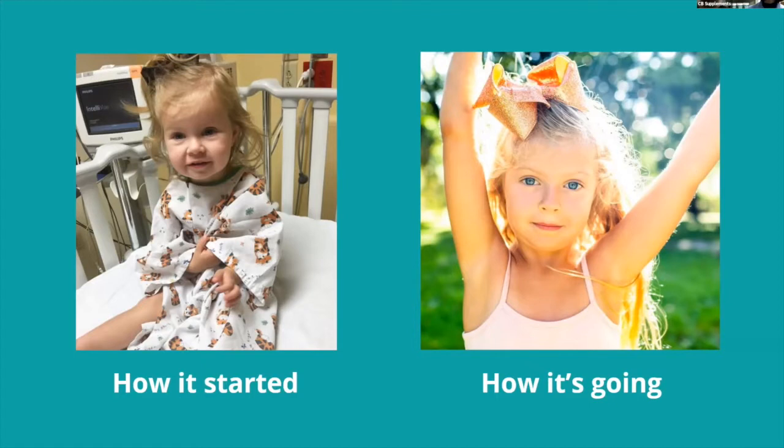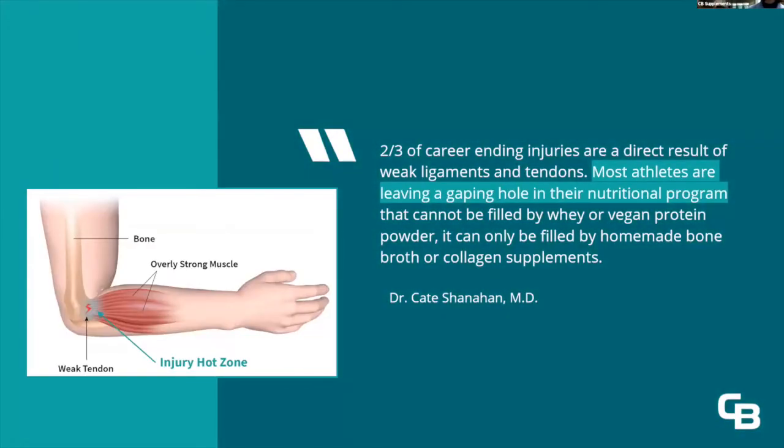Now you might be wondering, what does this guy's daughter have to do with pro athletes? That's a great question. And here's what we've discovered: two-thirds of career-ending injuries are a direct result of weak tendons and ligaments. Most athletes are leaving a gaping hole in their nutritional program that cannot be filled by whey or vegan protein powder. It can only be filled by homemade bone broth or collagen supplements. That's a quote from our very own Dr. Kate Shanahan. And that's what helped cure the health of my family, was filling this gaping hole of nutrition, of collagen protein.